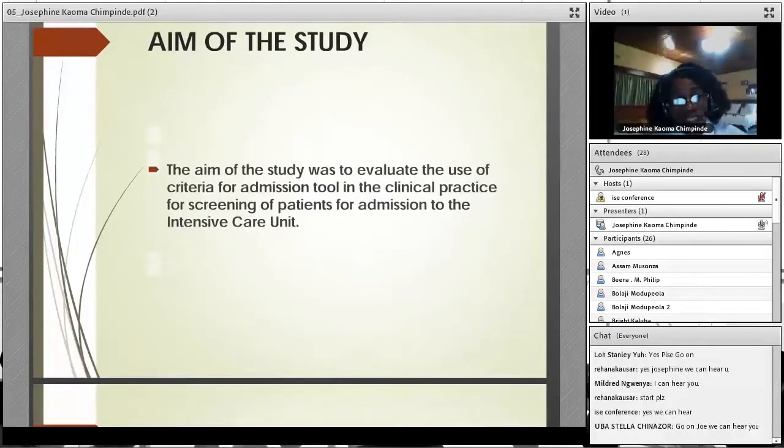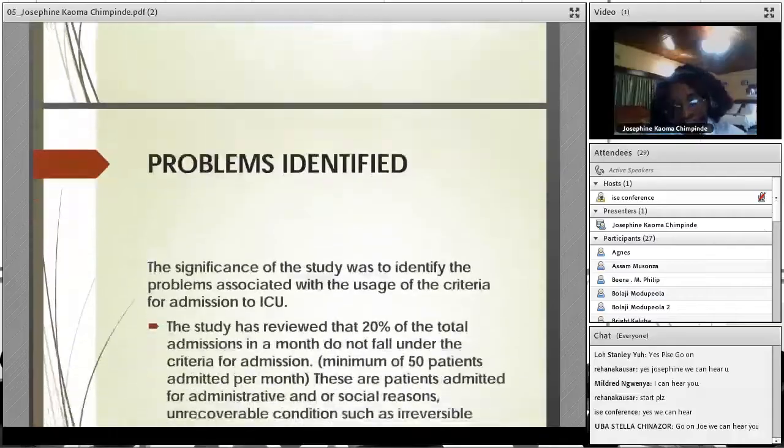The aim of the study was to evaluate the use of criteria for admission in the clinical practice for screening of patients for admission to the intensive care unit.